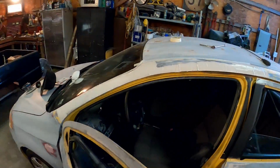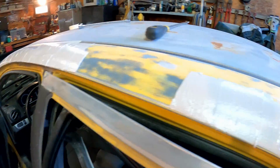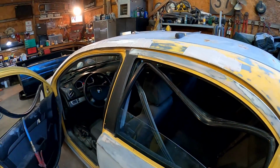Basically this whole roof rail is going to need that same attention all the way back here, same thing. So we'll do the whole thing like that and get it ready for primer.